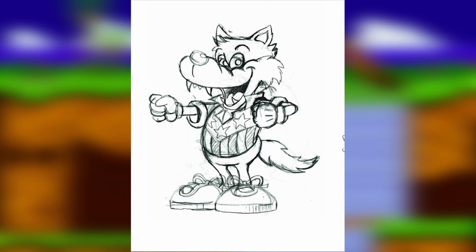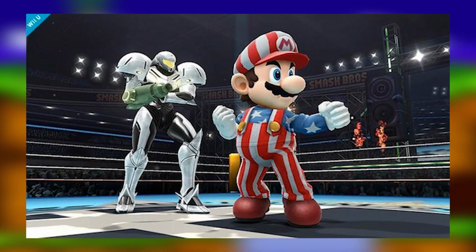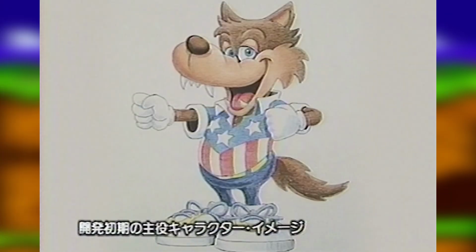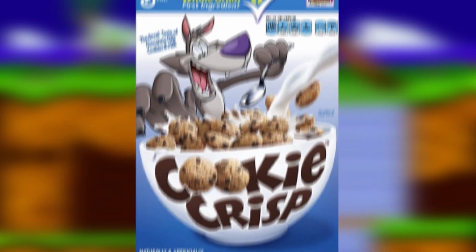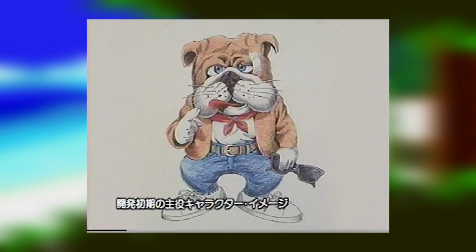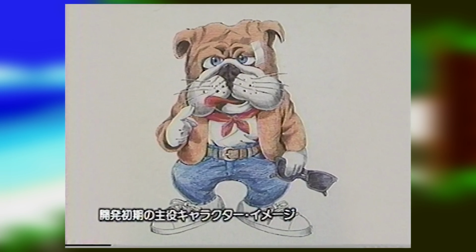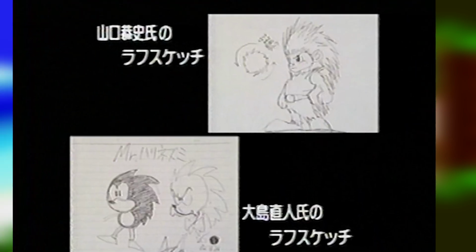Next up, we have a couple designs of a wolf wearing an American flag for a t-shirt. Since Mario was doing so well in North America at the time, I'm not surprised that Sega was trying to tailor to the American market. Though this guy looks like he belongs more on a cereal box to me. Very close to our wolf character was a bulldog as well. Similarly to other designs, he has those black sunglasses in his hand and seems to be marketed as another bad boy type of character.